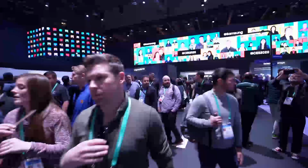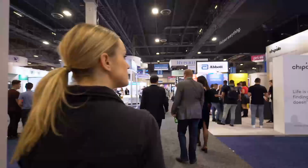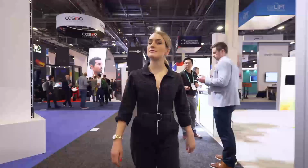After walking about 30,000 steps today and running half a mile, all in the name of gadget testing, I'm about ready for bed, but not before I've brushed my teeth. Big smiles here in Vegas, especially at the Colgate stand, because they have just released their brand new smart toothbrush.